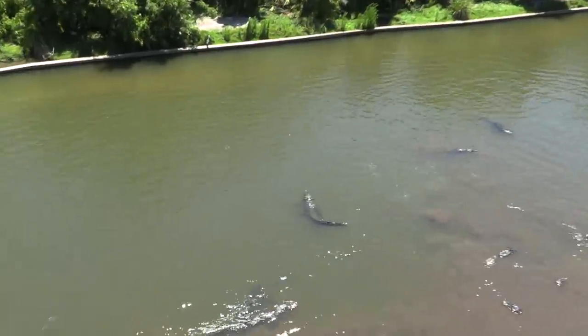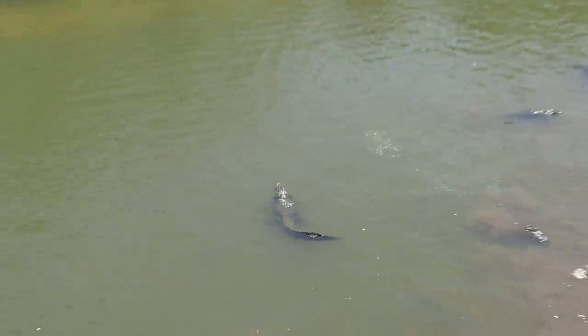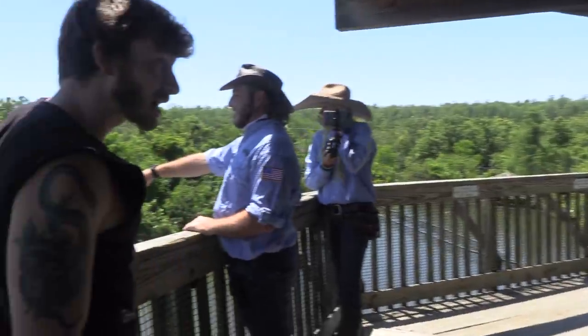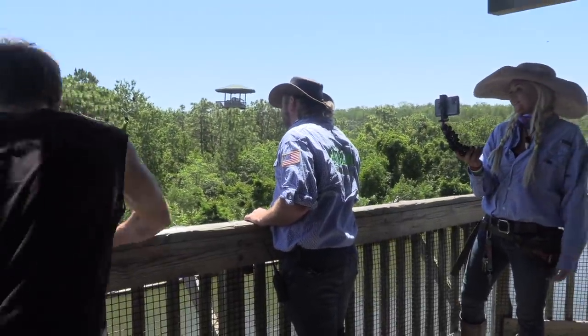Just alligators. Biggest soft shell turtles in the state. Yeah, we held the state record for biggest soft shell turtle in the state. What's the weight? Florida. Do you remember? It was like 80 pounds. Yeah, 80 pounds? I didn't even know that was possible. Do you want to take one home? Because if you catch one, you can take it home.